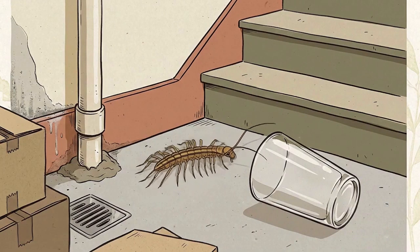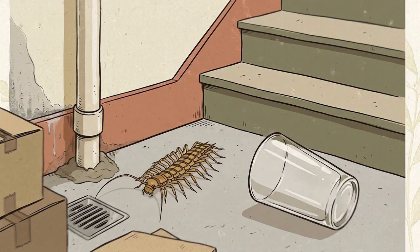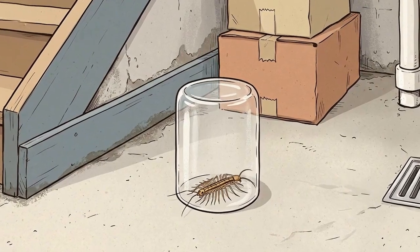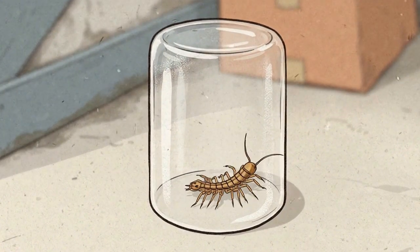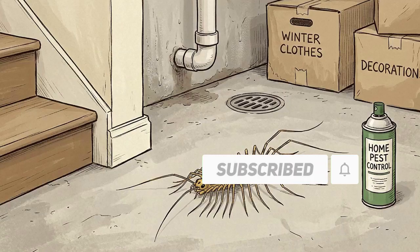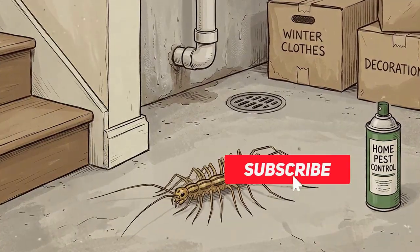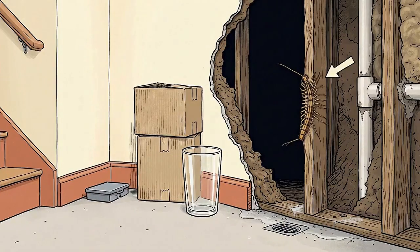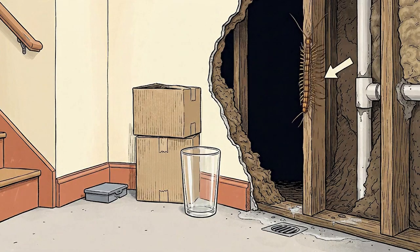Reframe your understanding of this creature. It is not a sign that your house is dirty, but rather a sign that the natural defenses of your home are actively working to correct an imbalance. First, you must never spray chemical pesticides when you encounter this creature, as doing so only poisons the hunter while the hidden prey continues to multiply safely inside the walls.